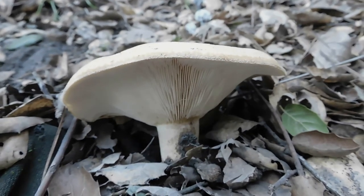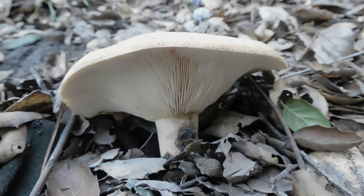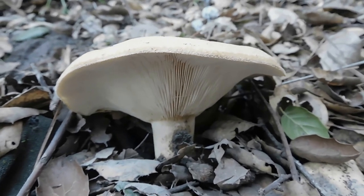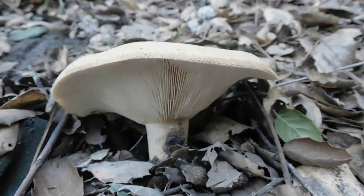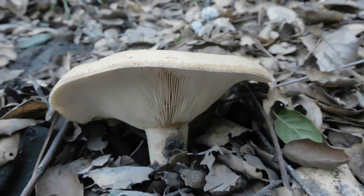All right, and today we're at a pretty interesting place for mushrooms. Last week I was here and I really wish I had my camera because there were a bunch of coyotes and salamanders and all sorts of stuff I wish I had my camera for. But I'm back this week. We gotta see what we can find.